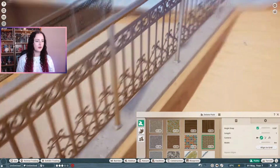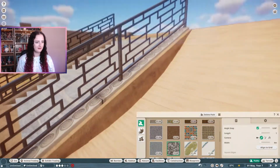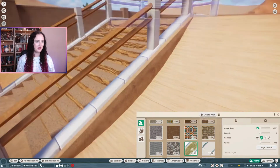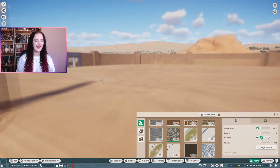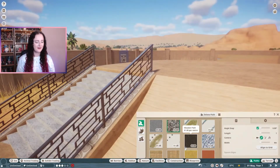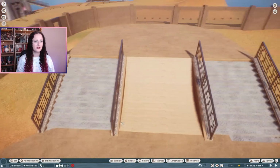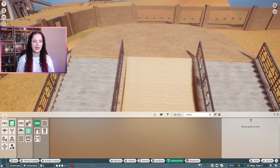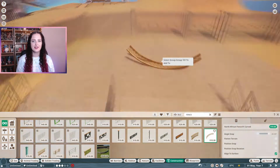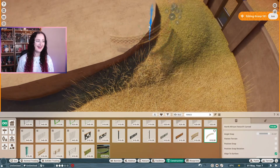So if you go through all of the different types of pathways you have, it's like a little Easter egg in where you can just find these different fences that you can't build in game. And I really liked this one. It had a really pretty pattern to it, and it also didn't have any odd bits bumping out of the top and bottom of the railing itself. And obviously that wouldn't be very good for an actual skateboarder because they'd hit into that.